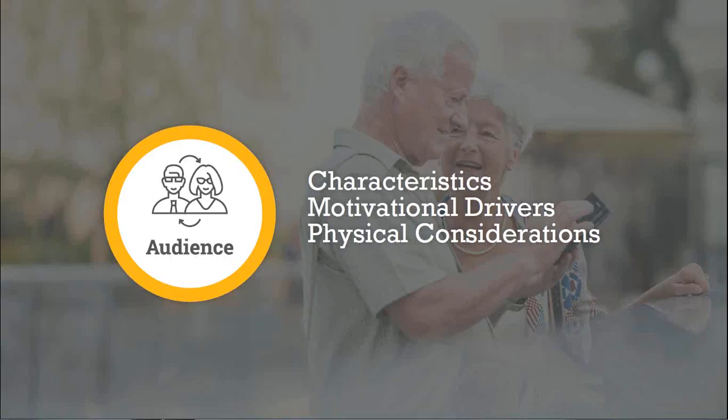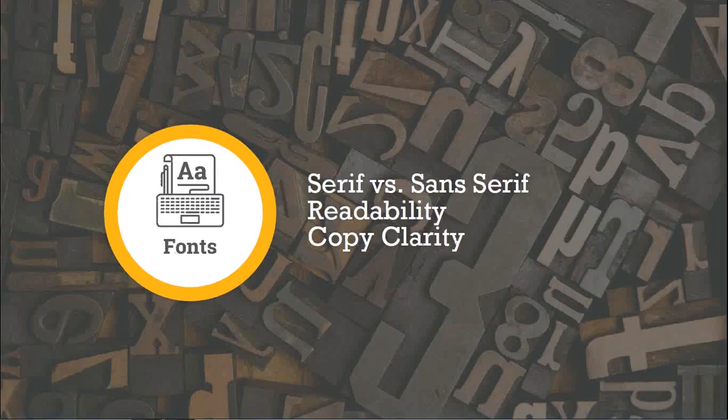And as far as the printed piece goes, our biggest consideration for this group is poor and deteriorating eyesight. We will, of course, want to make sure that what we're producing, what we're presenting to our donors, is actually readable. So that kind of leads me into the next section that I want to talk about.